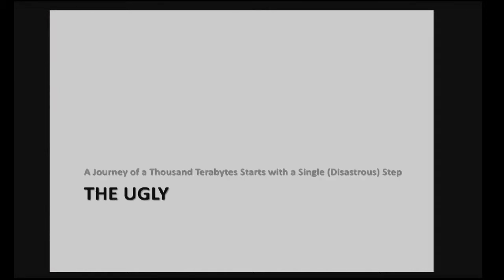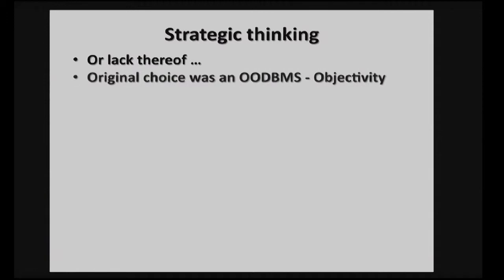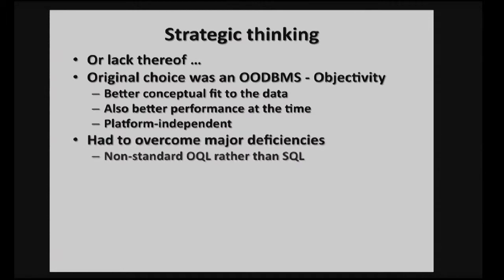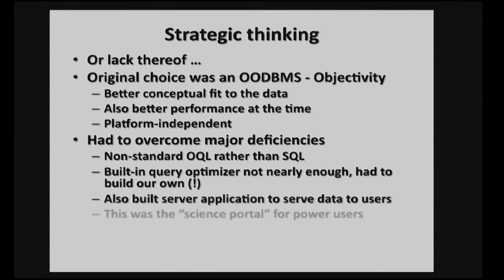So let's start with the ugly. As I said, a journey of 1,000 terabytes starts with a single disastrous step. Jacek asked me to talk about the strategic thinking, and I'm not sure we did that much. But anyway, the original choice, which we actually strategically selected, was to be an object-oriented database, because we thought it was a really good conceptual fit to the data. Also the performance that the product had at the time was superior to the other products in the market. And it was also platform independent, which was a big plus.